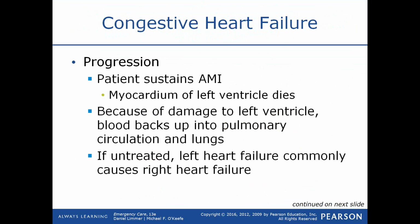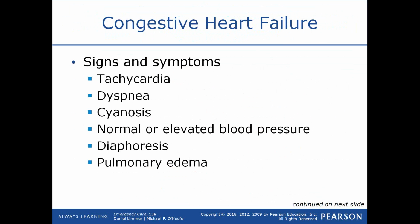So the progression might be that the patient sustains an acute myocardial infarction and part of the left ventricle dies. The left ventricle gets its blood supply from the lungs. So if the left ventricle fails because of an MI, blood is going to back up into the pulmonary circulation and back up into the lungs, causing acute pulmonary edema.